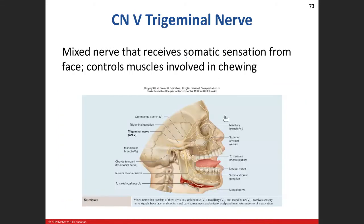Cranial nerve number 5 has a whole bunch of functions. Trigeminal nerve. It's what we call a mixed nerve, which means it has both sensory and motor functions. So trigeminal is going to receive sensory information from your face. When you want to test the trigeminal nerve, there are 3 quadrants for it. You have the ophthalmic branch, which is pretty much from the forehead up to the top of your skull. Then you've got the maxillary branch, which will be the nose and the upper portion of your jaw. And then you've got the mandibular branch, which is the mandible.